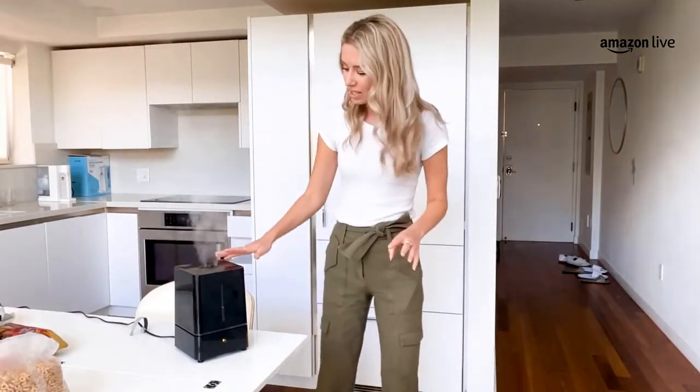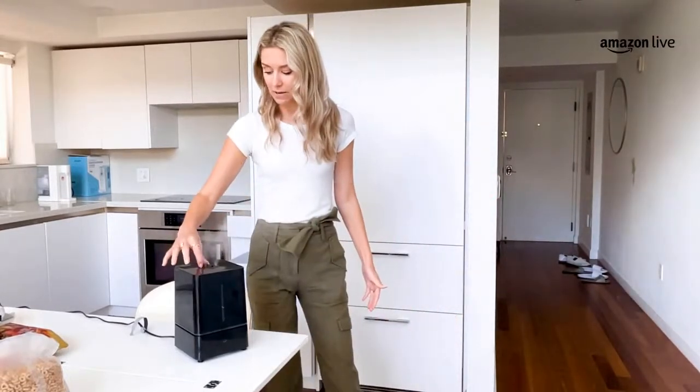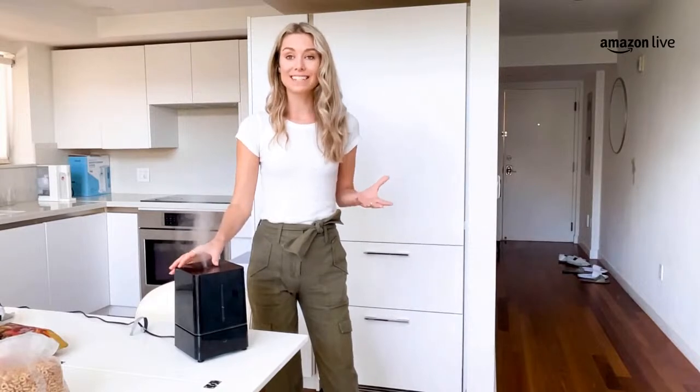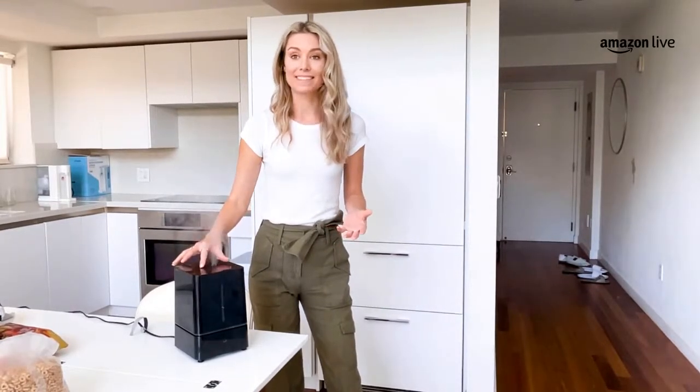This is the humidifier by Everlasting Comfort. 4 liters, small but mighty tank. It even has an auto shut-off feature to ensure that it will turn off once it's run out of water. I really like this one. As you can see, a really good amount of steam comes out of it. You can even increase or decrease that here on the top. And if you have a beautiful scent inside of there, then your home is going to smell absolutely awesome and fragrant at the same time.